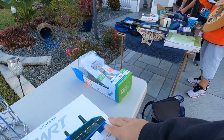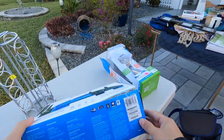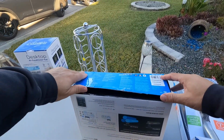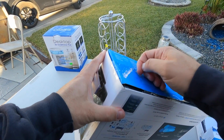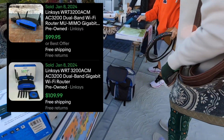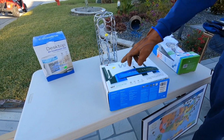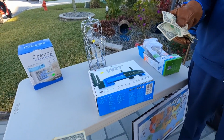Sir, does this work? Oh, absolutely, yeah. I can't test it for you, but yes. I wasn't sure if I could open it up. I didn't want to take the tape off. Is that what you're asking for? $3? Yep, that's it. I'll give you $3 for it. That's the only reason I marked it at that price, just because it's older. Thank you, appreciate it.